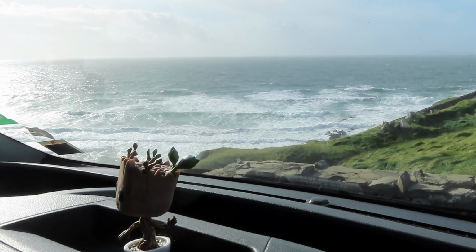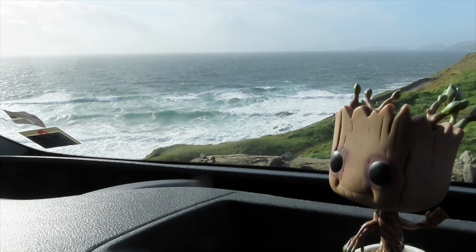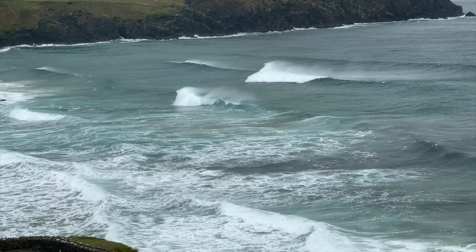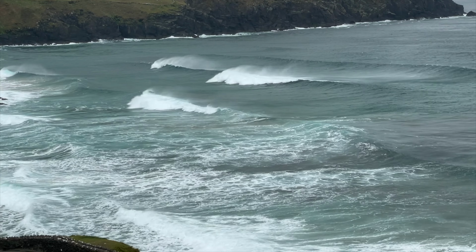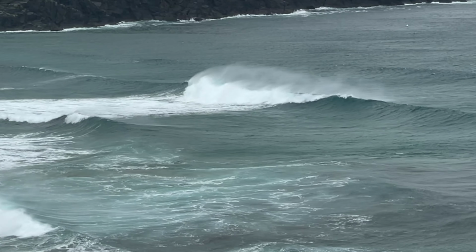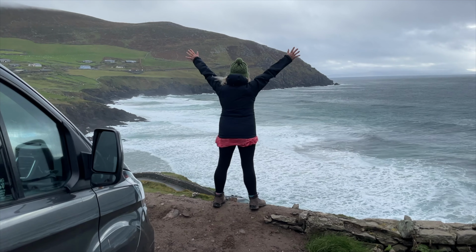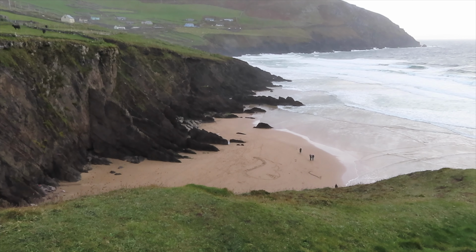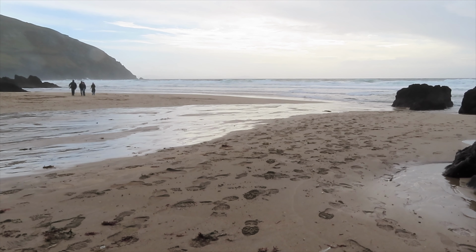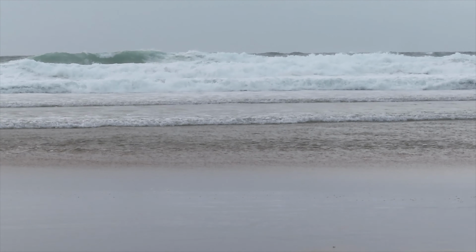The car park at Dunmore Head is high up and it faces the full force of the Atlantic Ocean. And there's nothing like pointing out to the sea with a strong wind hitting you. And the beach there is simply beautiful, as always, and walking at low tide you get the audio sensory overload as you feel you're right next to the waves.